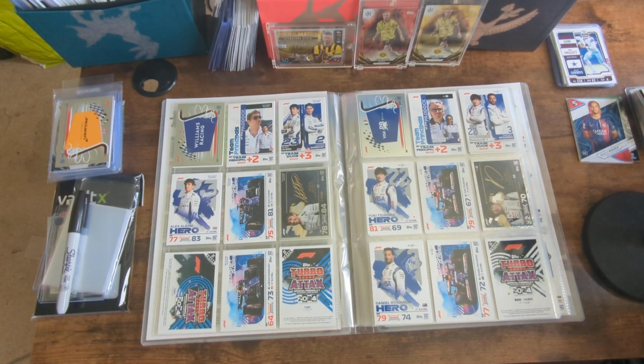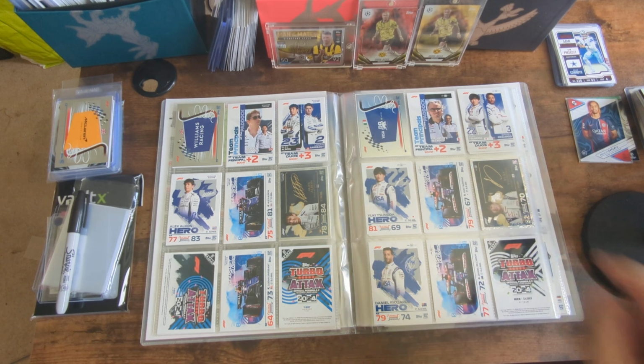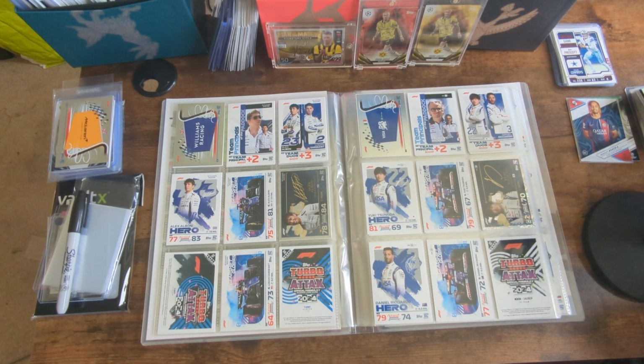Right, I've just grabbed the couple of parallels that I have pulled, the numbered ones. I'll show them off at the end because they are really, really nice. I don't have the signature style parallels yet. I really, really want some though because they look insane.